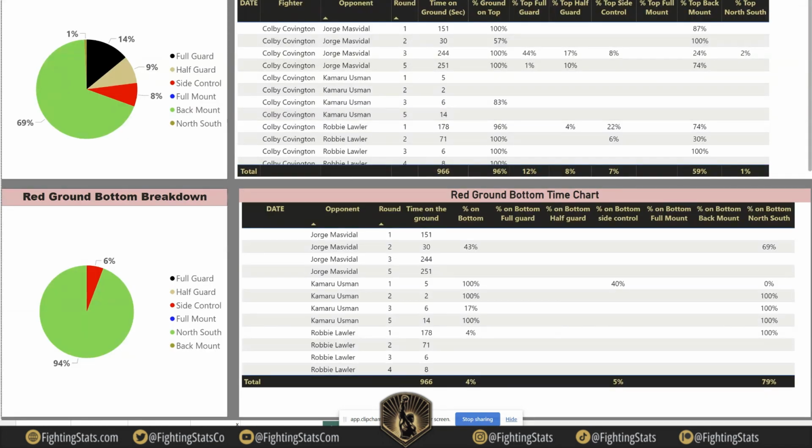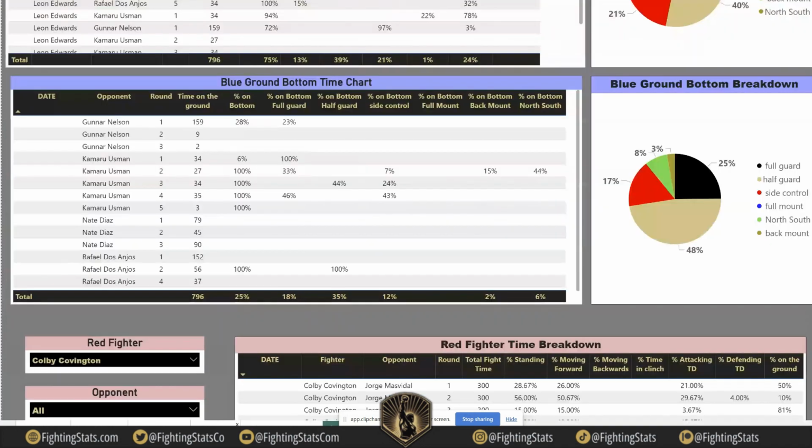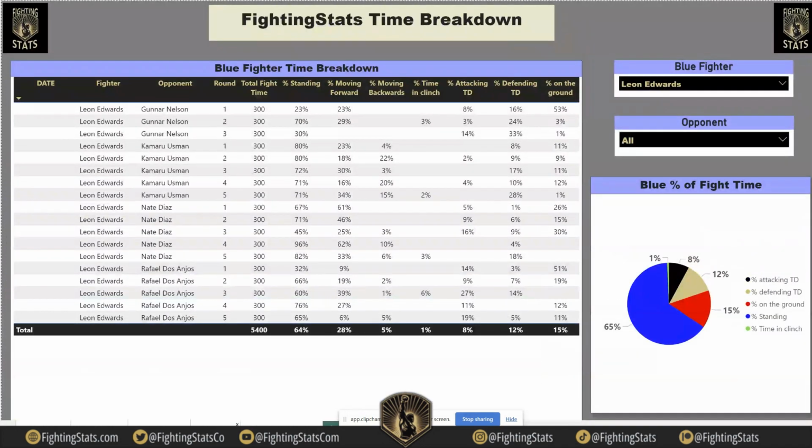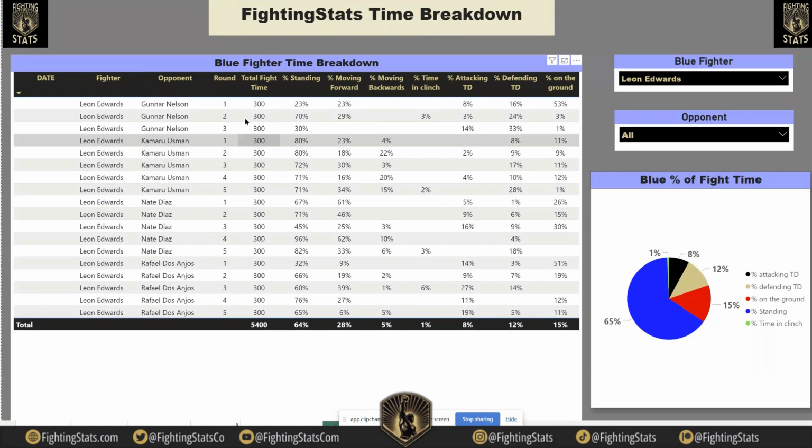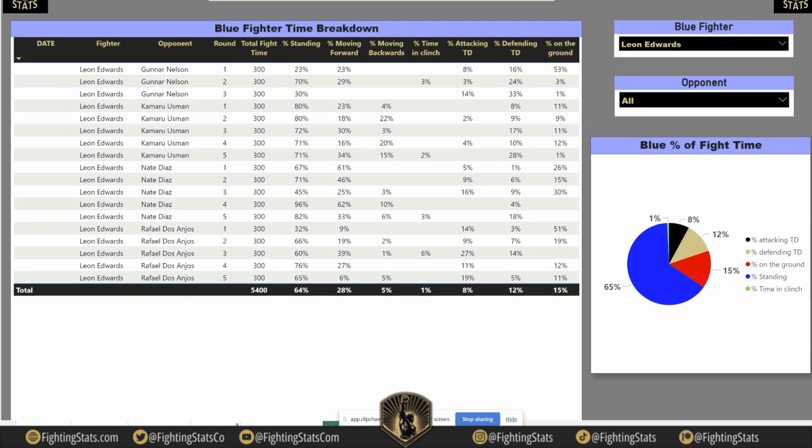Here we have the Fighting Stats exclusive time breakdown here. So let's go up to the top. Fighting Stats time breakdown. Again, Leon Edwards in the blue. So of the fights that we taped, 65% of the time Leon Edwards was standing. 15% of the time he was on the ground. 12% of the time he was defending a takedown. 8% he was attacking a takedown, and only 1% of the time he was in the clinch. And then it gives a breakdown of what fights we have here, what rounds, what times he was moving forward versus what time he was moving backwards, things like that.